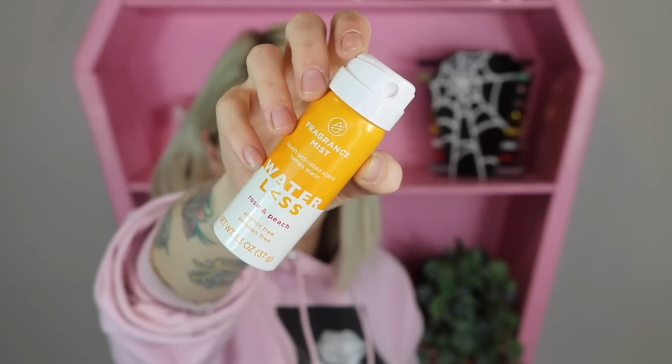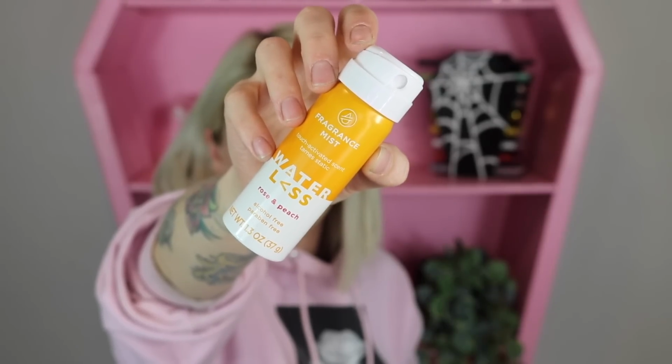So we now got the Waterless Rose and Peach Fragrance Mist. This is for your hair. Touch activated scent, tames static. Shake well, and you just spray it all over the hair. It's like perfume for your hair? That is new.